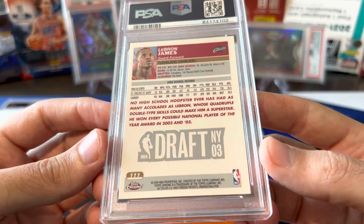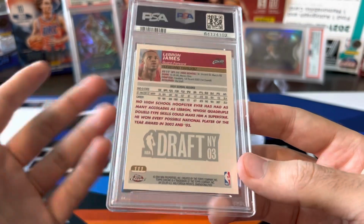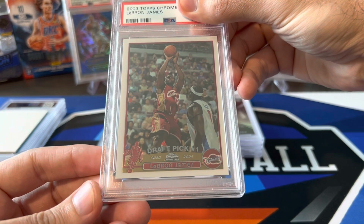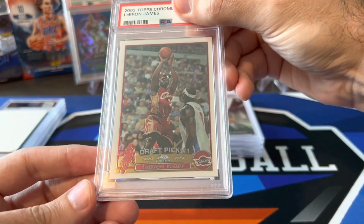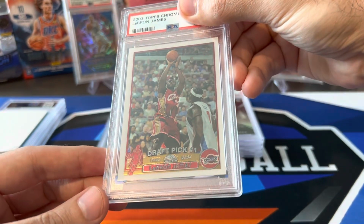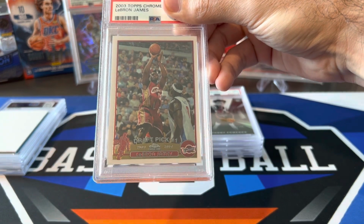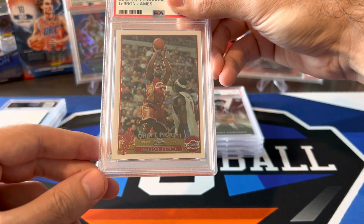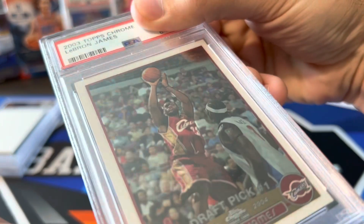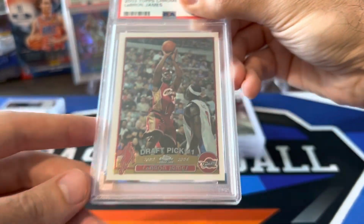LeBron, Topps Chrome rookie. You can see the back centering is definitely off on this, and I know the front centering was off too. So clearly not expecting a 10 on this one. Centering is definitely not within tolerance for a 10, but maybe within tolerance for a 9. But I know they're pretty harsh grading this card now. You can see it's way thicker on the left than on the right. Even the top to bottom is a little bit off. And I mentioned when I sent this in, there was a little mark on the surface, which is probably almost impossible to see now, so maybe it got dinged for that.